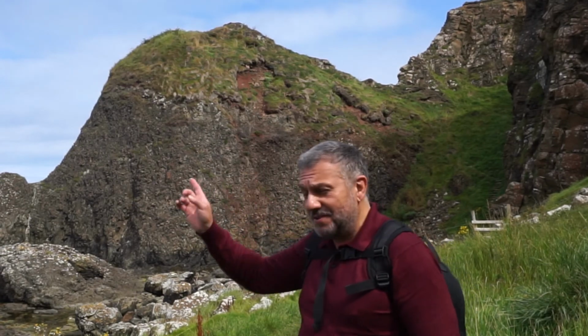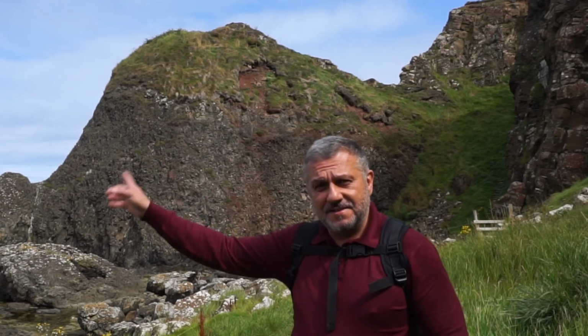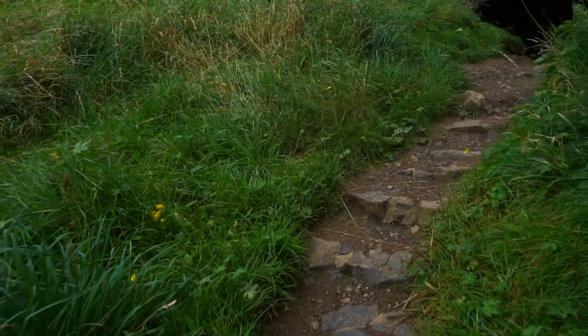So we're in the infamous murder hole, which is up there, and during the 1641 rebellion, people were taken up there and executed by being thrown off that cliff. One of the grim realities of the past.